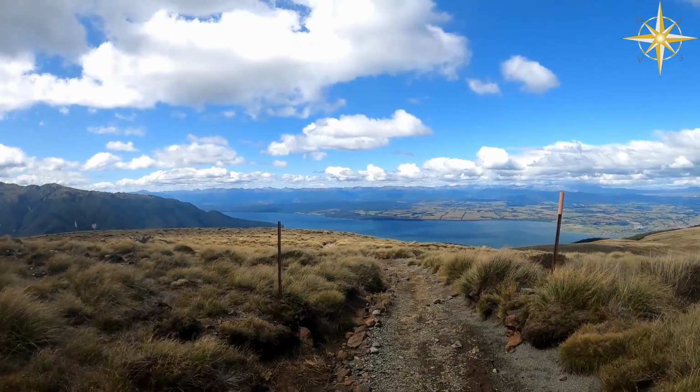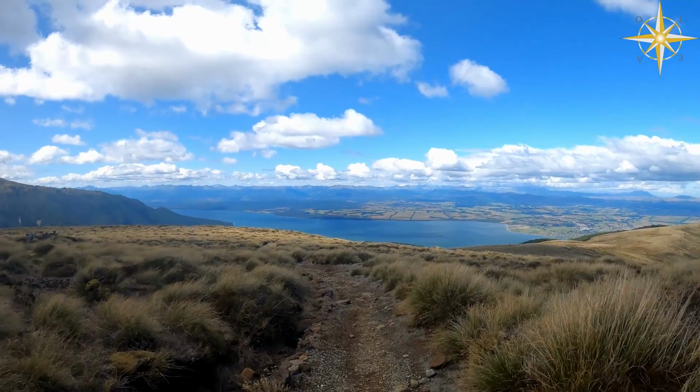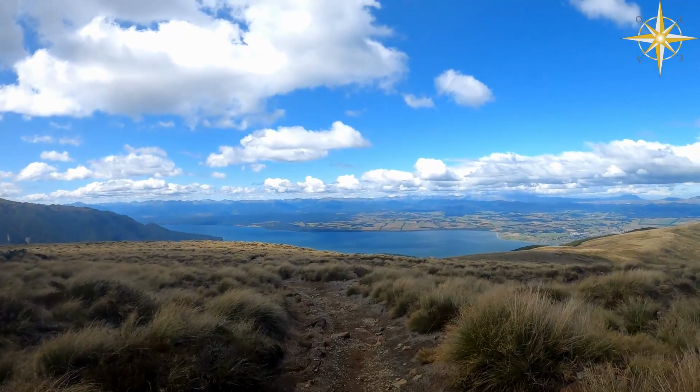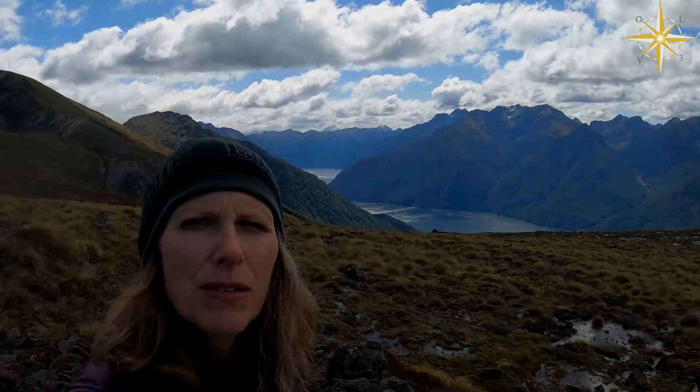This is the view near the Luxmore Hut. So if you do it the opposite, this is what you're greeted with after you summit. Just beautiful. What a lovely, lovely day. Just simply incredible. I'm gonna spin around and see what I'm looking at here. Isn't that amazing? Just gorgeous back there. We were told that this is a spectacular place and haven't been disappointed.